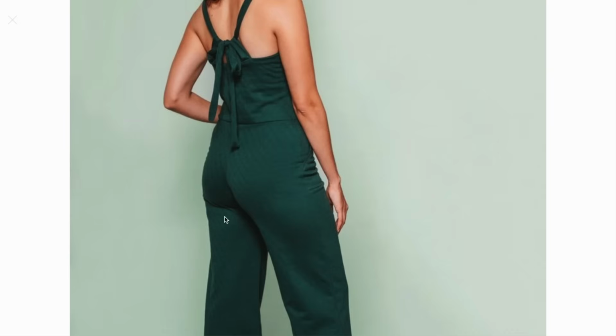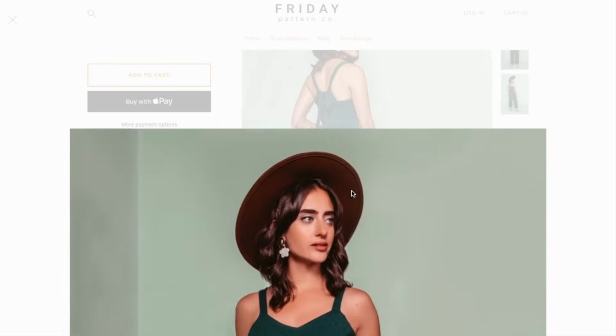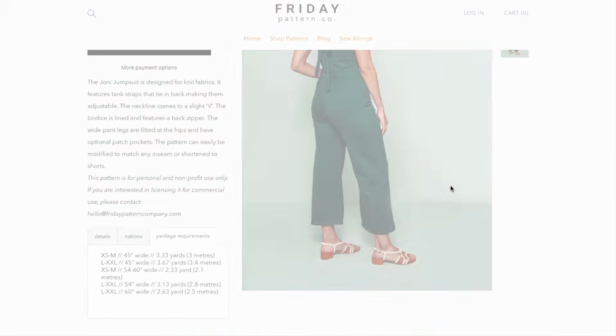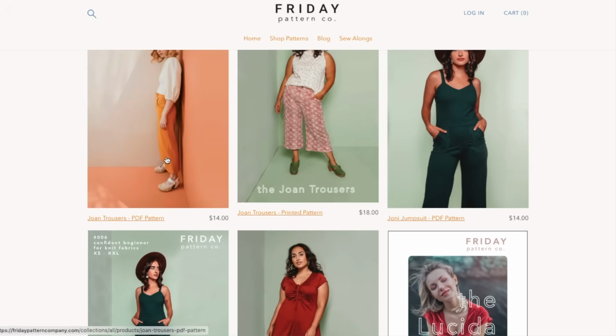I wonder if these were based off those pants we just looked at. Oh, did you know you could do this? Okay, well now I know. I can just scroll through them. Got it. Learn something new. But yeah, I wonder if these were based off of these other Joan trousers.